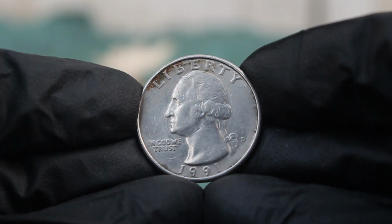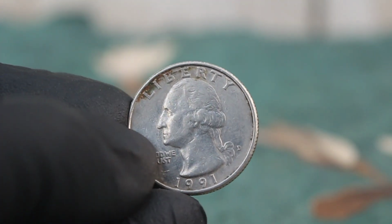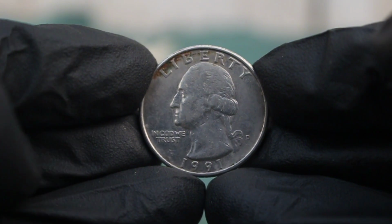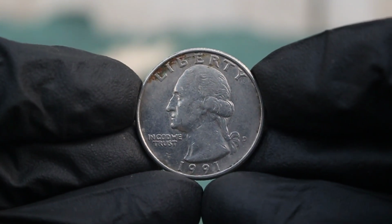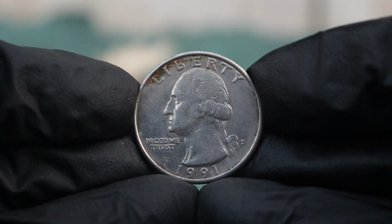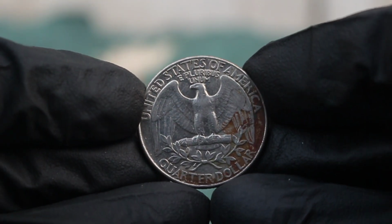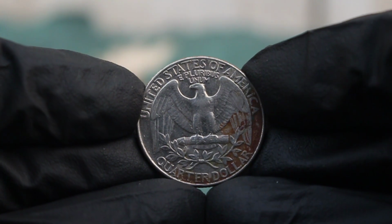When it comes to coin collecting, condition is everything. Terms like mint condition or uncirculated mean the coin looks almost perfect, with no wear or damage. But a dirty condition coin, like many found in circulation, has grime, scratches and signs of wear. The 1991 D Washington quarter is common, so its value mostly depends on condition and demand.